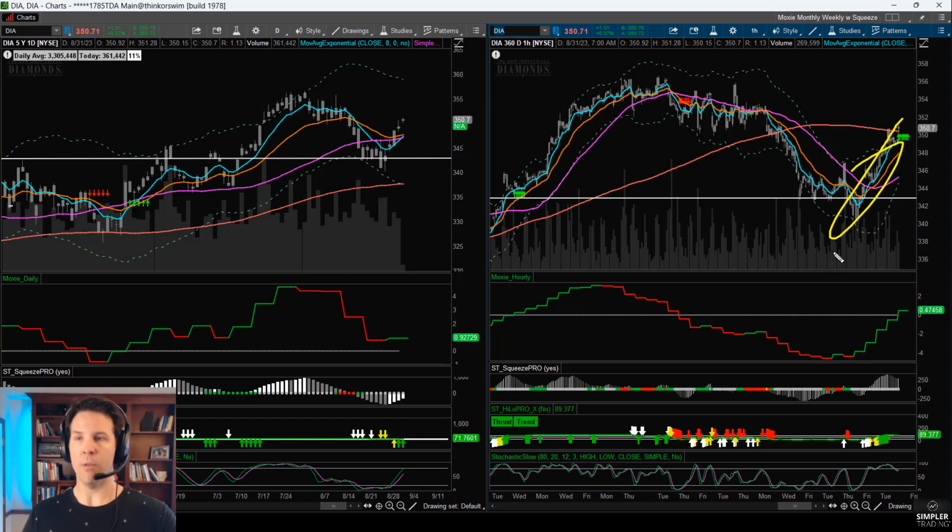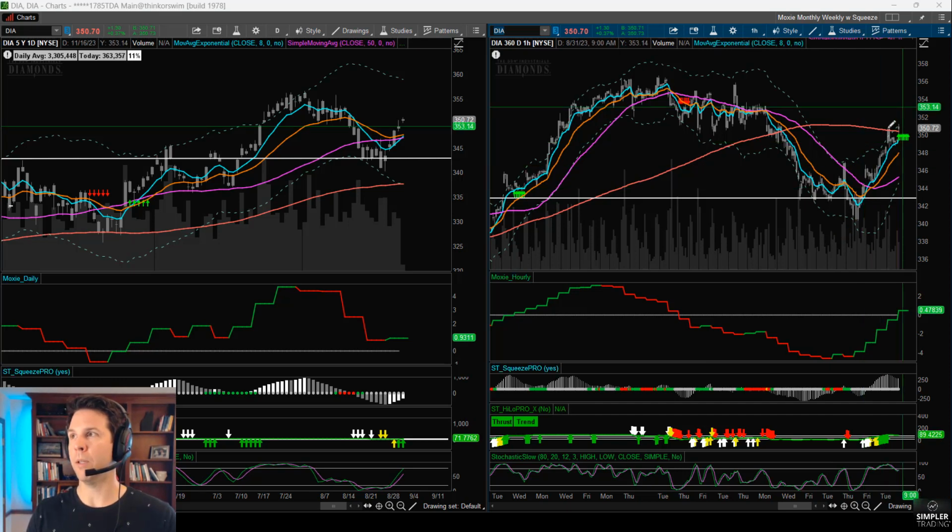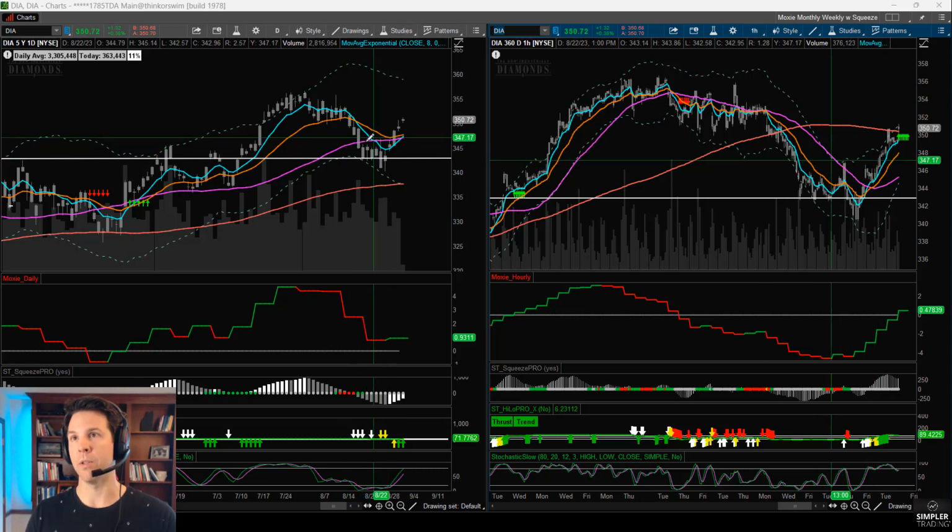So let's give the market just a little bit more time. As I said, first move, let's wait for that second move. That's the better trade that I like to trade and enjoy. And let's see if we can actually get this market up and out of this trading range.